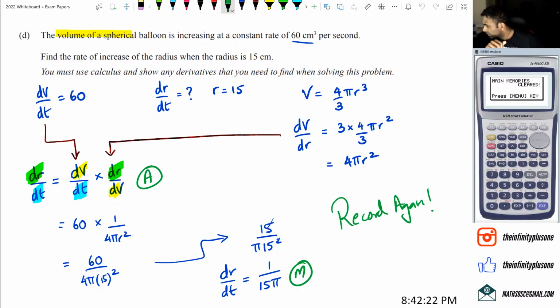What do we got? Are we ready to move to the next question, guys? The next question is an excellence one, but let me know.